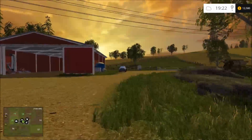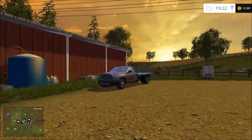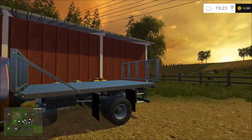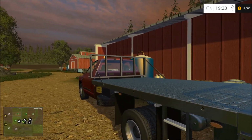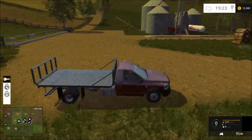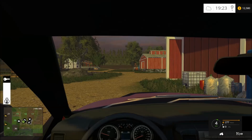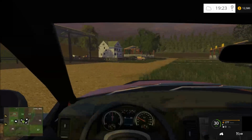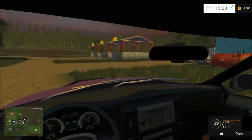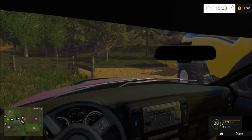Today we're going to be harvesting what we planted last episode, and we will be selling a couple things and also buying a couple things. What we are going to sell is this Dodge right here. We bought this for the sheep, but since we got the PJ trailer, we really don't need this, and this can't lock the load down, so it's going to be a lot easier if we just sell this.